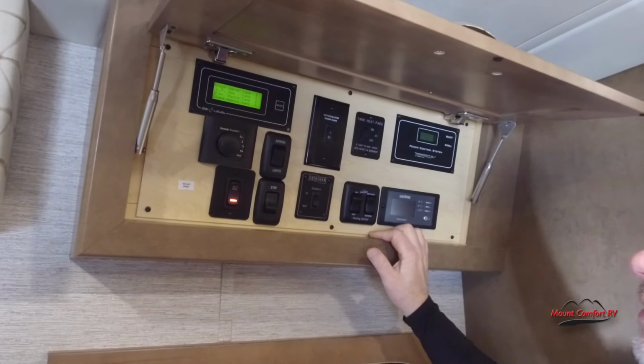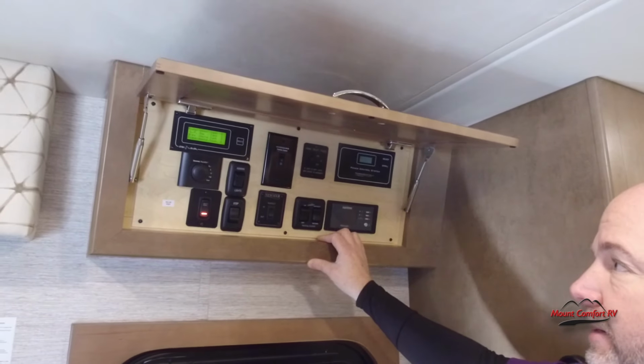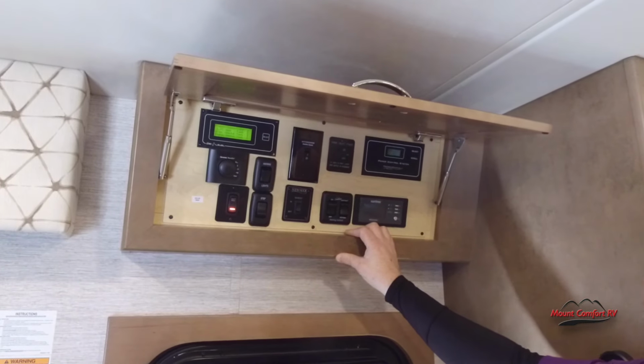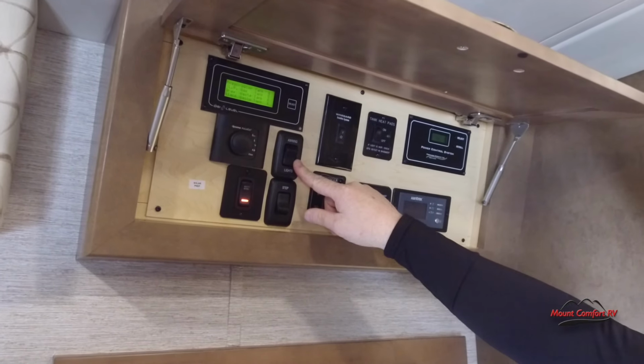Right below that, we have the Truma control system. Truma is our water heating system in here. This is a tankless water heater that is on demand. The Trumas are very popular systems, and you can take a really long shower, especially if you're hooked up to gray water and city water. Have at it. All right, our awning lights are controlled right here.